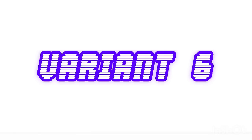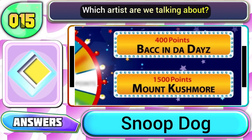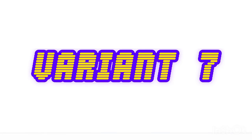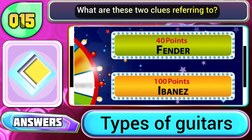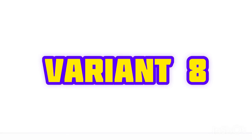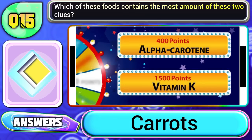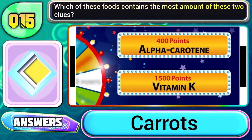Now in variant 6, if you get the words on the images back in the days and Mount Kashmir, then just select the option Snoop Dogg. Now in variant 7, if you get the question, what are these two clues referring to? And if the clues are Fender and Ibanez, then just select the option types of guitars. At last in variant 8, if you get the question, which of these foods contains the most amount of these two clues, and if you get the clues as alpha carotene and vitamin K, then just select the option carrots.